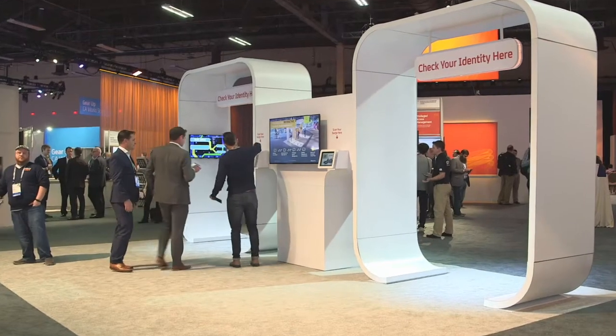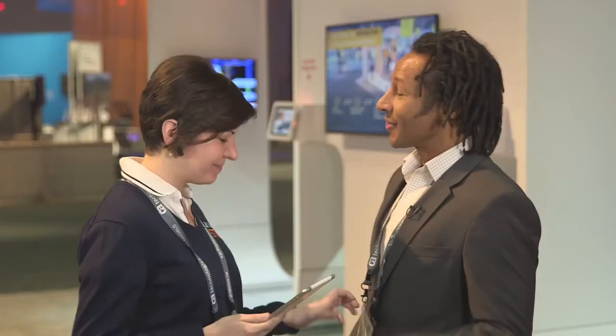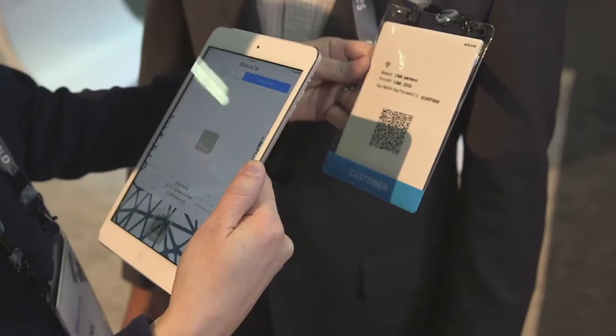Here at CA World 2016, I'm standing in front of this interactive demo experience that showcases a day in the life of your identity when you join an organization and navigate the sea of applications and services needed to do your job. The minute my conference badge is scanned, I got access to all the resources I need with CA Identity Suite and CA Identity Service.